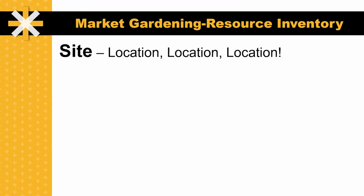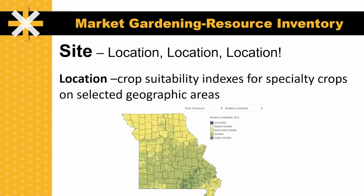Just like with any business, it's all about location, location, location. Location could include access to populations and markets to sell your crop. But we're going to talk today about location as it relates to crop suitability indexes.